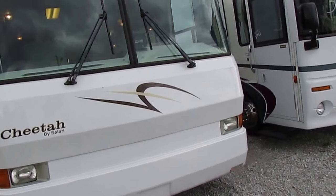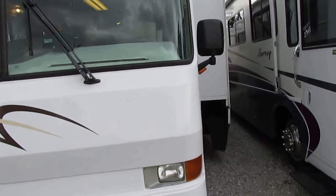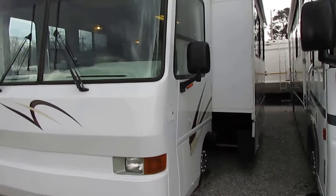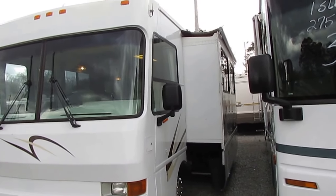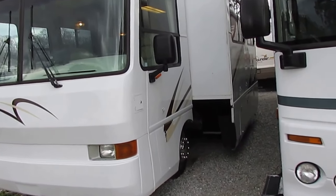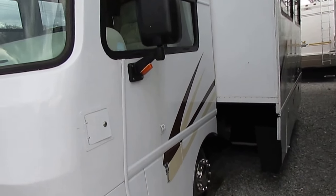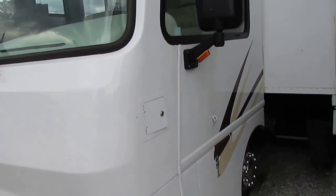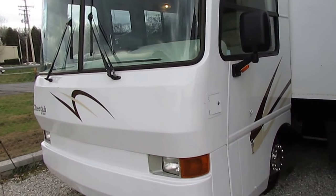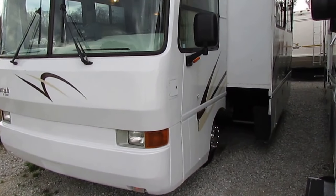Unit only has 57,844 miles. Back in 2000, this was over $150,000 MSRP. It's got some really neat features nobody else did, and stuff that they kind of got away from after Monaco bought them in 2002. Got a 300 horsepower Caterpillar, the 3126B, that legendary C7 diesel engine, 860 pound-feet of torque.